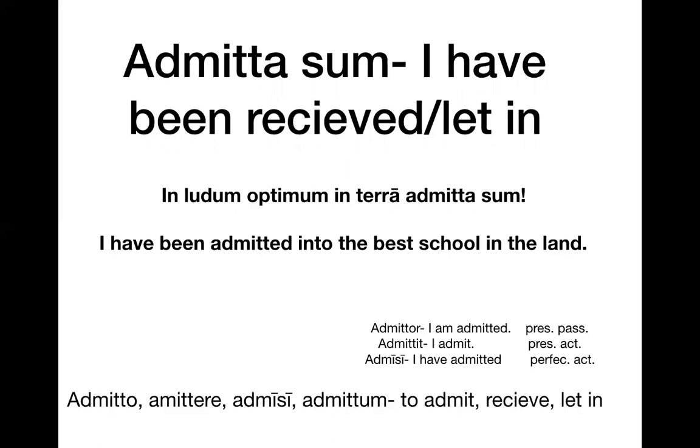Let's compare this to the present passive. The endings we looked at yesterday, that'd be admittor. We just add the R basically. And that'd just be I am admitted instead of I have been. The present active, just good old present active, what we've been able to do for like 2 years now, would be admitto. That'd be I admit, like I let something in, I let a direct object in. And admisi would be the perfect active that we did on Tuesday. That would be I have admitted.